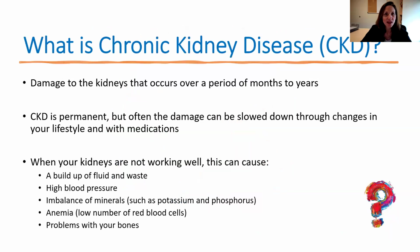So with that as a background, then, what is chronic kidney disease? Well, we define chronic kidney disease as damage to the kidneys that occurs over a period of months to years. And while CKD is a permanent state, often we can slow down the damage through changes in lifestyle and with medications. So what happens when the kidneys aren't working well? This can cause a few things. The first is a buildup of fluid and waste products in your body. It can increase your blood pressure. It can cause an imbalance of minerals such as potassium and phosphorus, which we'll talk about later. It can contribute to anemia, and it can lead to problems with your bones.